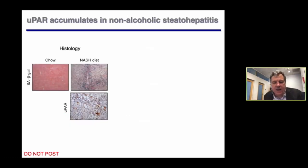Now, I just want to finish by showing you one last indication, which is another liver fibrosis setting. And this is a setting that's associated with non-alcoholic steatohepatitis, or NASH, in human patients. This is a very serious disease that affects about 3 million people in the United States per year. And so this was a setting that we thought would be a very relevant setting to test whether or not these CAR T cells could be efficacious.